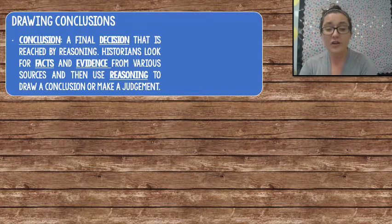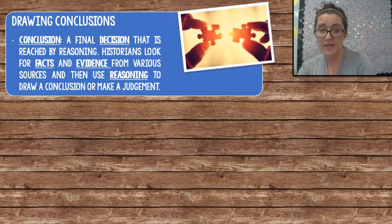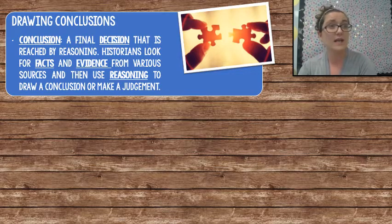After a historical event has been researched, analyzed, and historians have made inferences, it's important to be able to draw conclusions. A conclusion is a final decision that's reached by reasoning. Historians look for facts and evidence from lots of different sources, whether it's primary sources, secondary sources, fossils, artifacts, anything we can find, and the more the better. And then we fit all of those puzzle pieces together to draw a conclusion or make a judgment. It's always good in history to have a big question that we're trying to answer so that we can solve this problem.